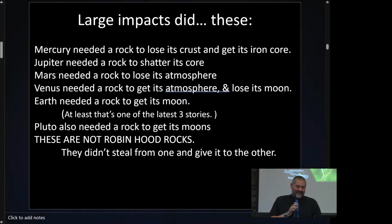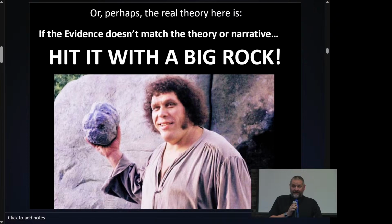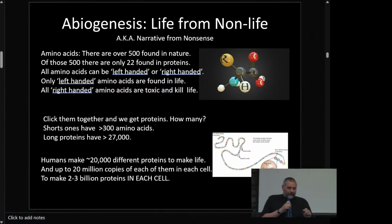Let's jump to biology and get out of the stars. Abiogenesis, life from non-life, otherwise known as narrative from nonsense. Amino acids, this is where it's going to get deep. Get your cards out. Amino acids are the smallest molecule that we play with when we're talking about biology. There's 500 of them found in nature. There's 22 of them found in all life on Earth. There's only 22.